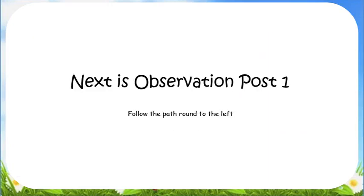Next is observation post 1. Follow the path round to the left.